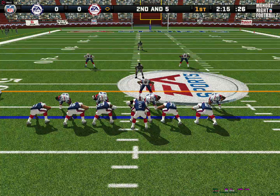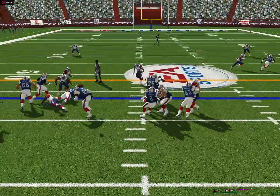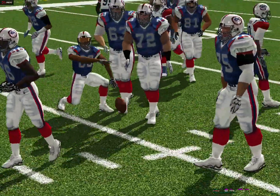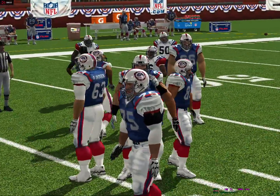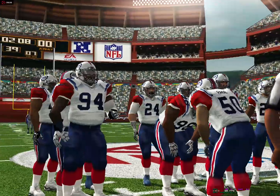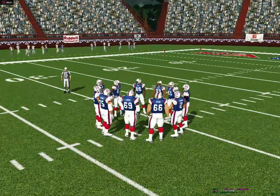Throws it. Johnson drags the ball carrier down behind the line. Loss of two. Makes the catch, but doesn't get very far. And that's the mark of a solid defense. They close in on you in a hurry, and they don't miss tackles.